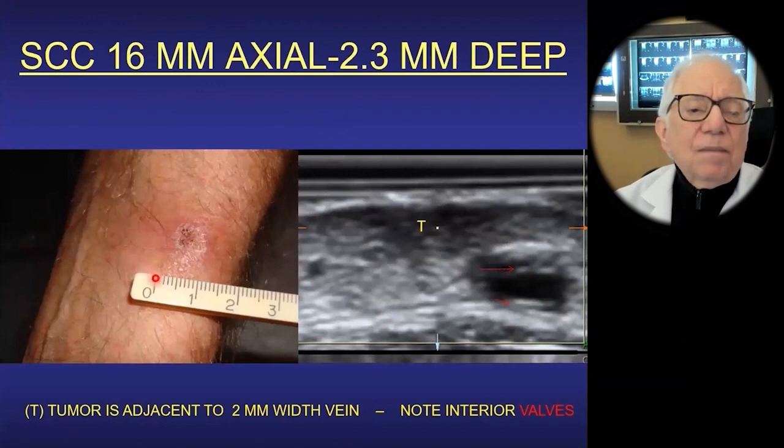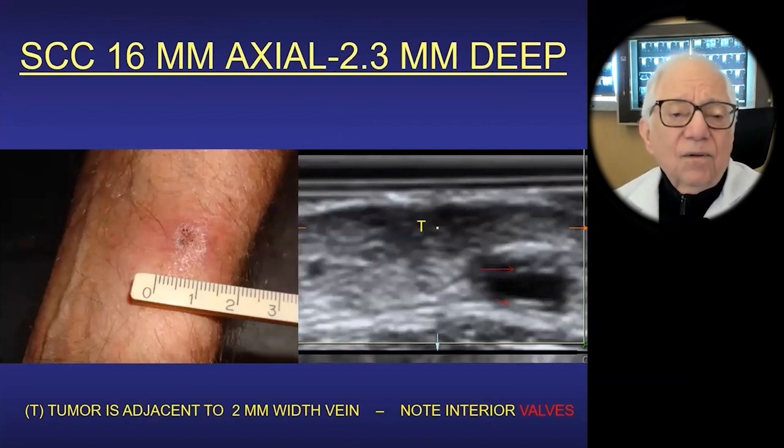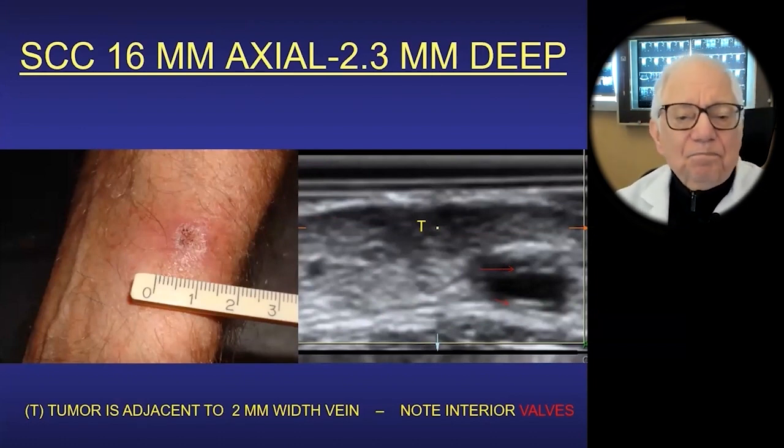This is the squamous cell skin cancer, which is fairly aggressive. These things can metastasize throughout the entire body and go to the breast. There's an entire field of histology, cancer histology, called basosquamous breast cancer, because the skin cancers in this type commonly spread to the breast tissue.